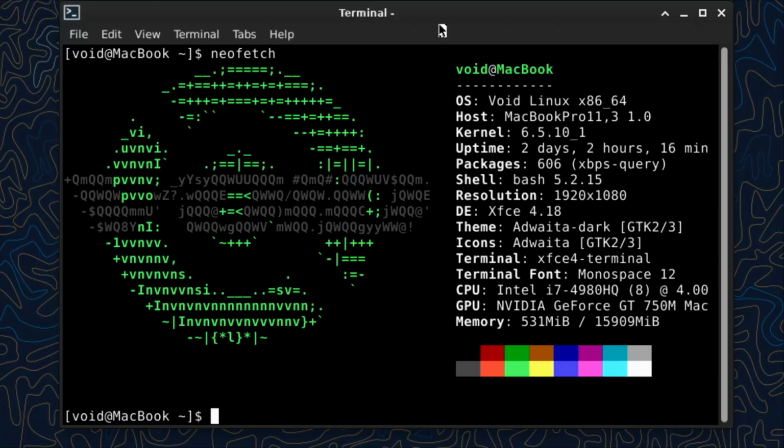Alright, this is my first take of this video. So this is Void Linux on a MacBook Pro 2014. This is kind of the process of a whole year. As you can tell, my cursor's kind of messed up, but other than that, it works just fine.